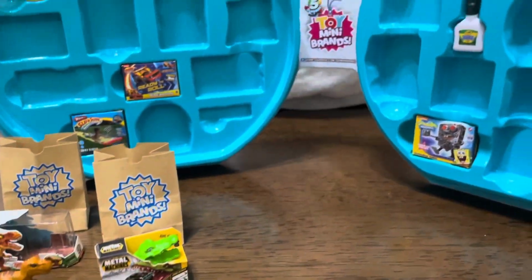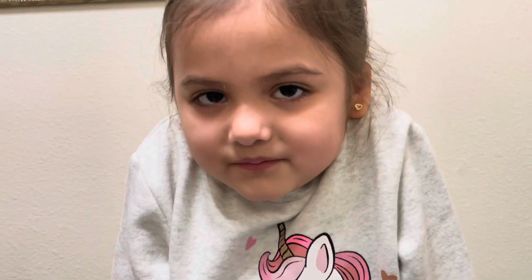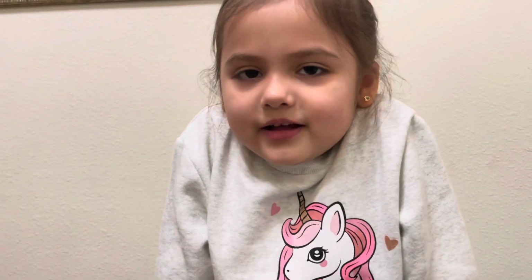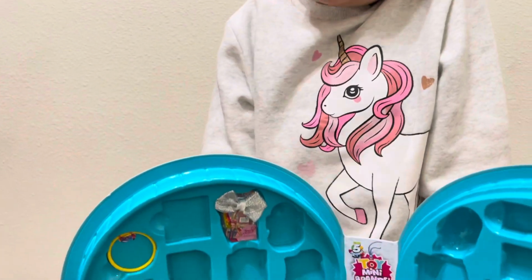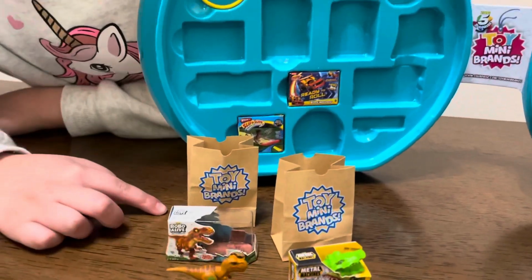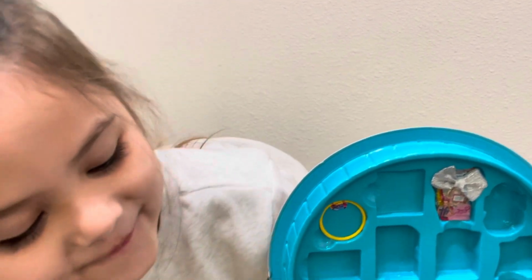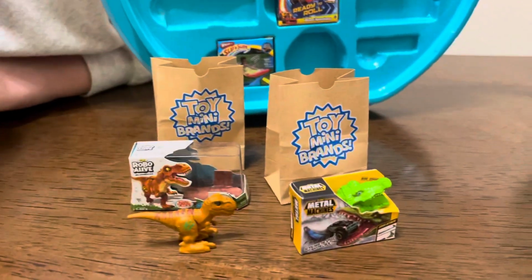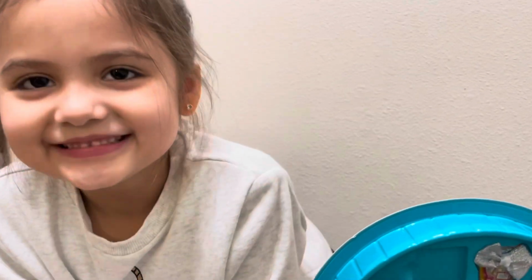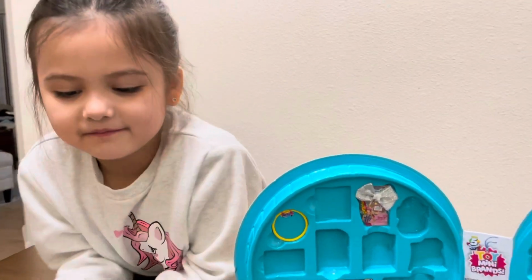These are all my five surprise toys I got. Do you like them? Yeah. Which one's your favorite? Maybe the bags. The bags? It's actually cool. It is super cool. So Vivian's favorite item are the bags. You're gonna use them to shop? Yeah, with my Barbies.